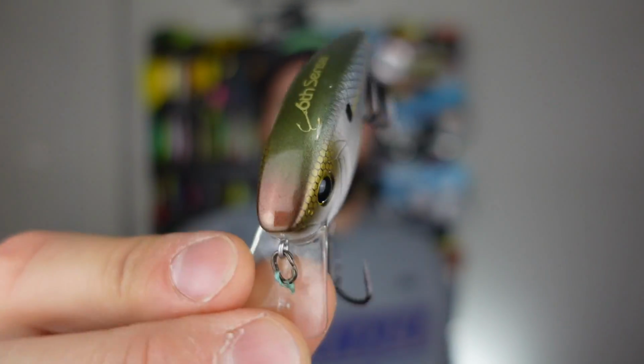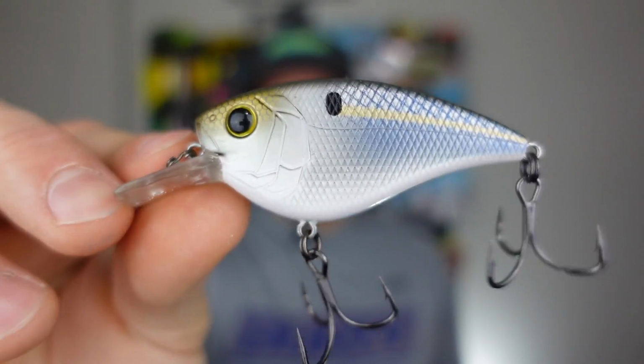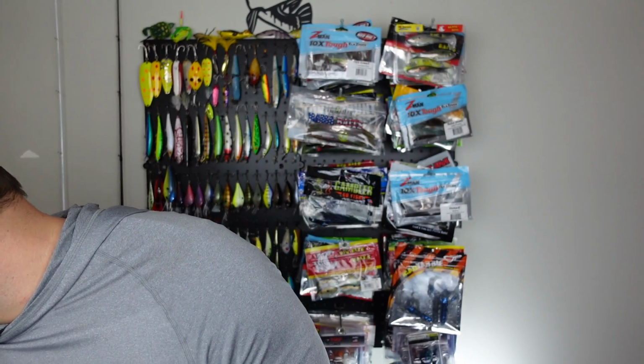This flat square bill, especially spring and fall, something I love throwing around, so highly recommend. Spring, my favorite color is red, and then fall right now would be like darker colors. This one does all right. It's more of a shad pattern to it, but we did catch fish. We caught fish on every bait in this box, actually, which was sweet.